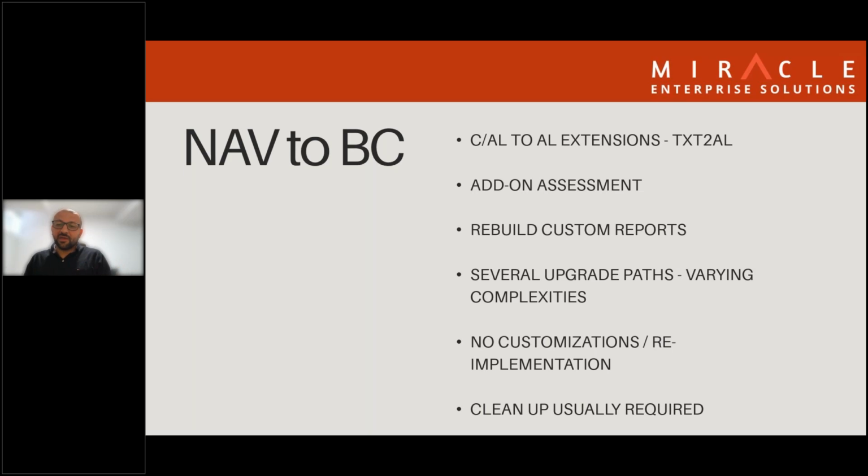Are Excel layouts a better option versus RDLC? Is a Power BI report better for our business? So this is a great time to have a deeper look and to simplify many of the organization's needs, and many organizations find they only use a fraction of their old reports. They don't use the full array of reports that they have, or even customized.